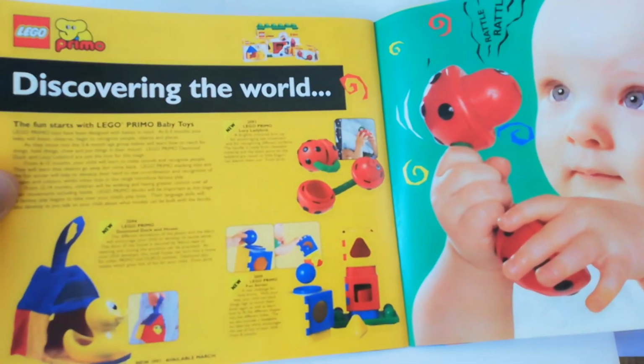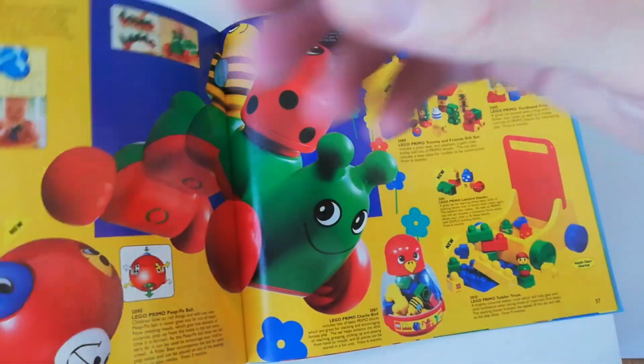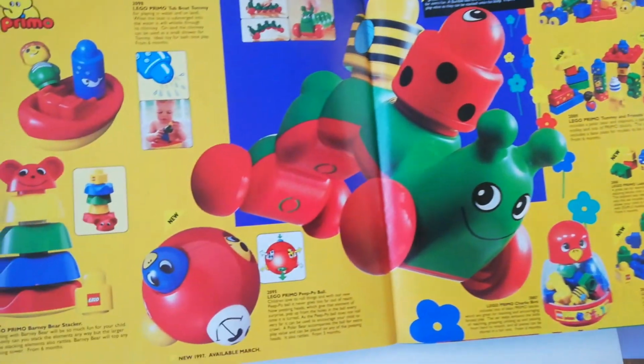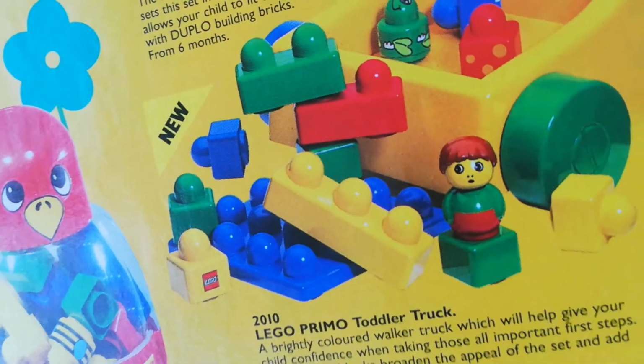Lots of pages to this book with not very much on them. Again, Primo baby toys. This is all Primo. If you've never heard of Primo, this is what it is. It's these weird sort of kind of bricks. The babies, basically.